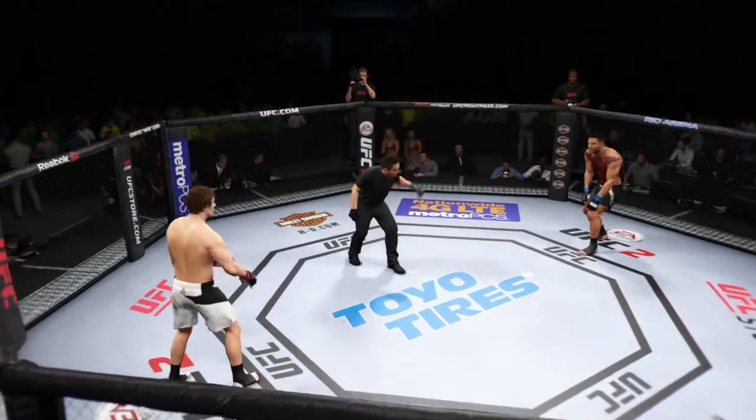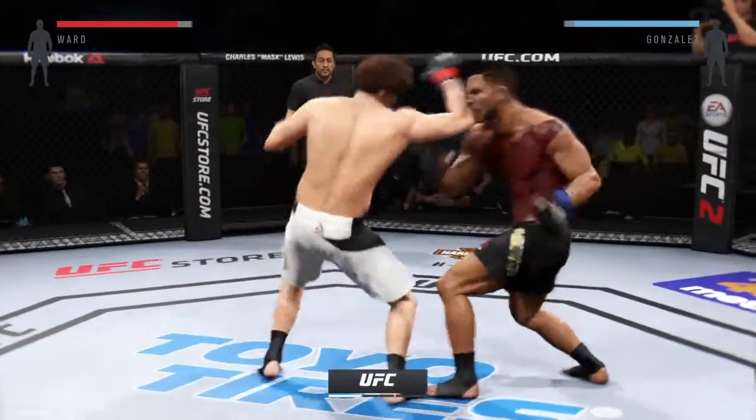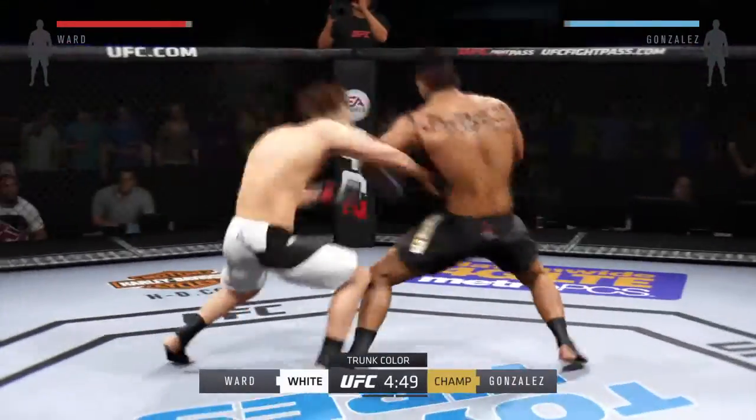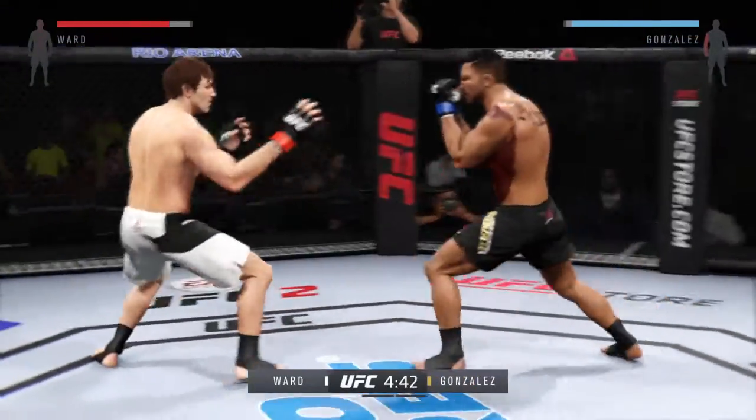Hercules. Here we go, first round. LT Gray. You ready? Here we go! Fight scheduled for 3 5-minute rounds. Black trunks for LT Gray. White trunks for Hercules. Nice elbow.